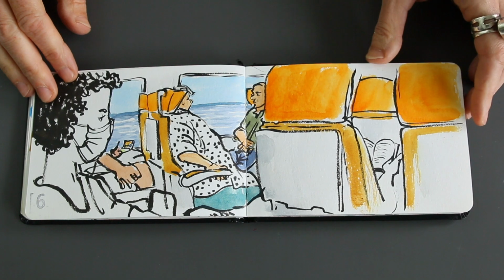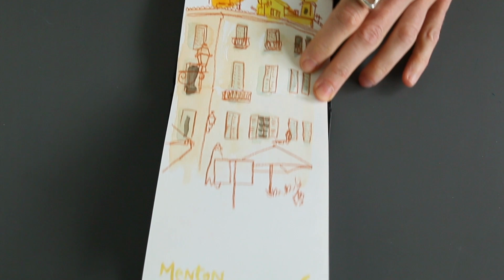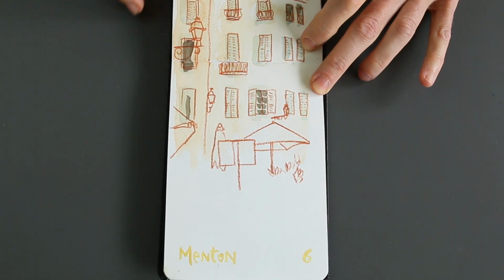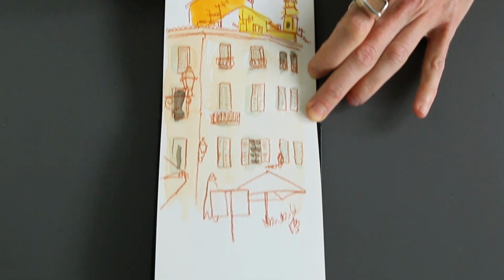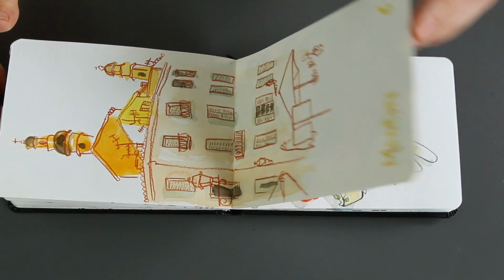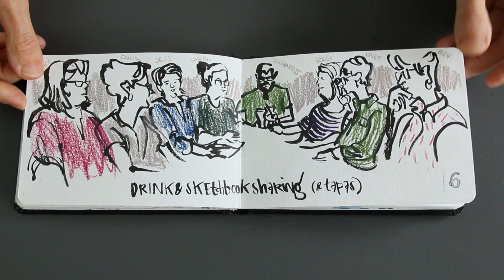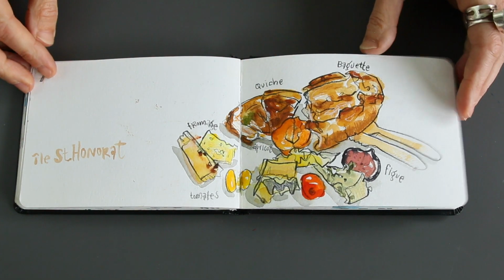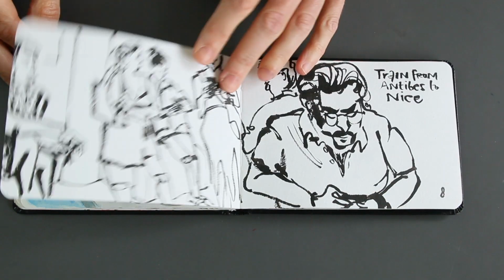So we've been on the road together and on the train, experimented with all kinds of techniques and assignments that I gave everyone. It was so amazing and so inspiring to see how everybody picked up my classes, my lessons, and developed throughout the week. Of course, there was a lot of sketchbook sharing involved as well, and food. Yes, we were in France, so there was good food.